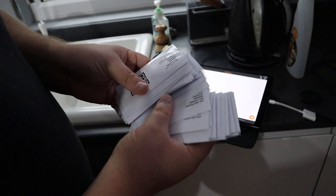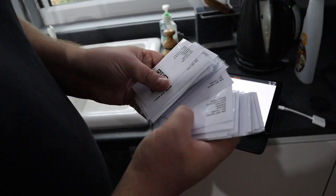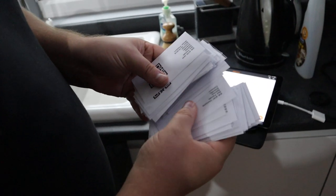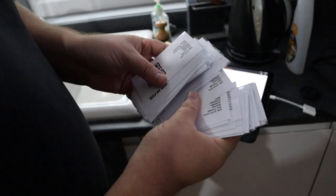Pick a card, any card. I feel like I'm about to trade my Pokemon cards with everyone. Where are we? Probably the other pack. Yeah, chances are.